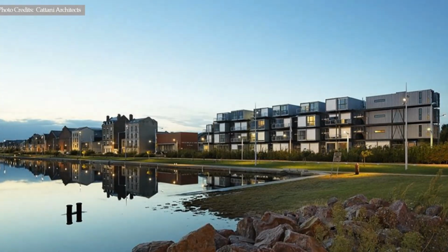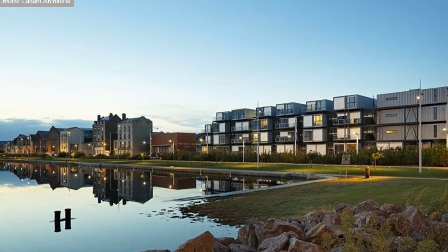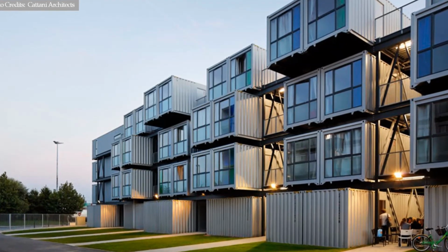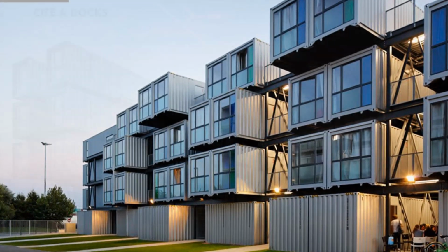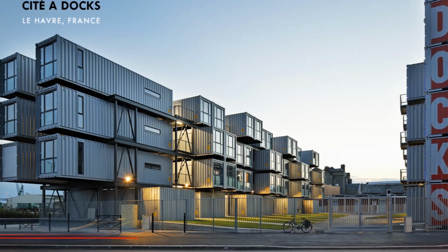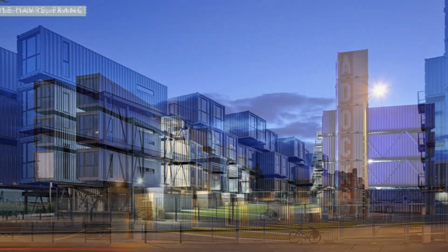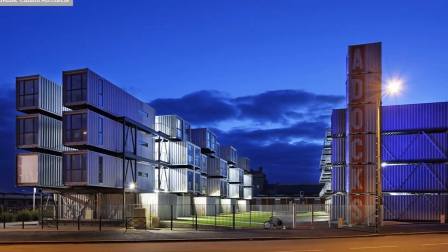In learning institutions with acute shortages of student accommodation, shipping containers are a good alternative for building affordable student housing. In this video, we showcase 100 studio apartments built from shipping containers in France. Stay tuned to find out how this amazing project was brought to life.